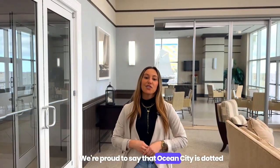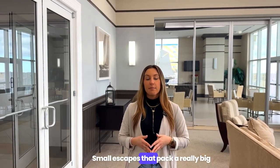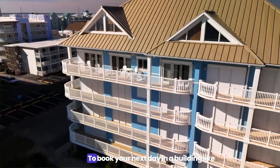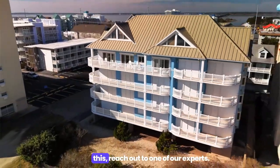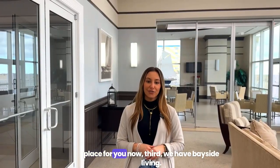We're proud to say that Ocean City is dotted with boutique buildings just like the Carly E. Small escapes that pack a really big punch, offering an immersive, luxurious experience. To book your next stay in a building like this, reach out to one of our experts. I'm confident we can help you find the perfect place for you.